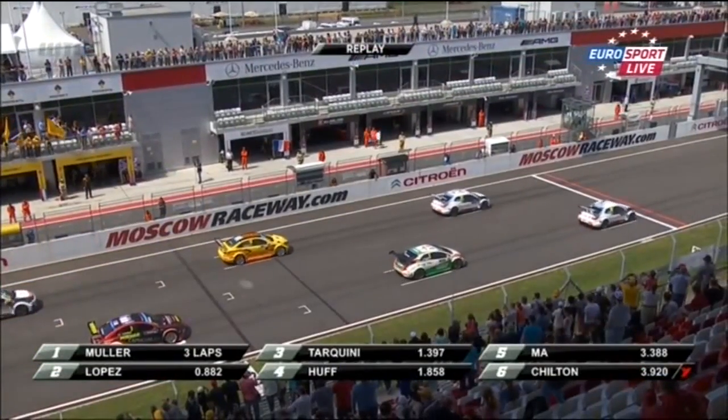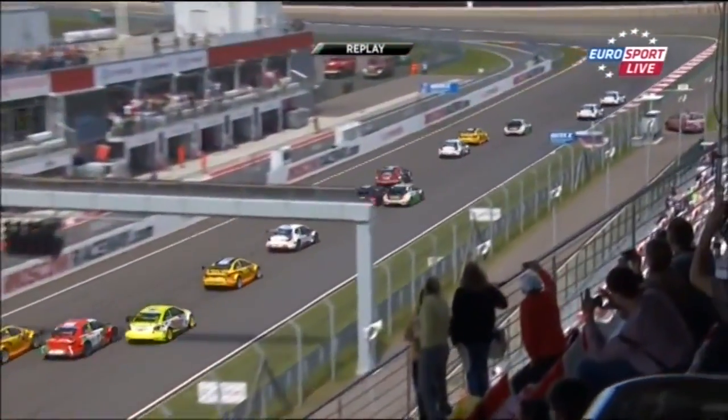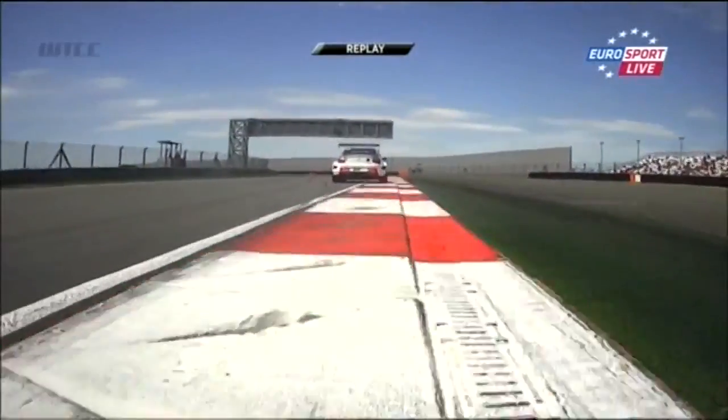Let's take a look at the starting grid from behind. Muller did get a good launch. Tarquini, I was singing his praises early on. Horrible start, but look at Monteiro. Yeah, Chilton had a chance to cover the inside before anyone could make a move on him.